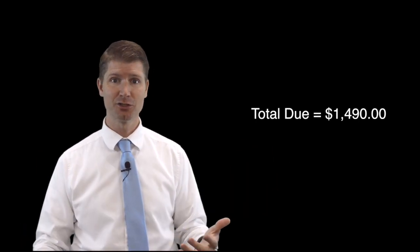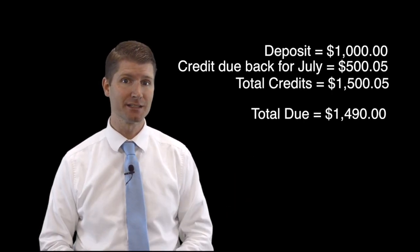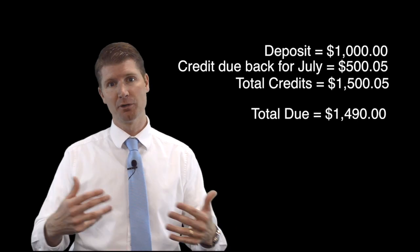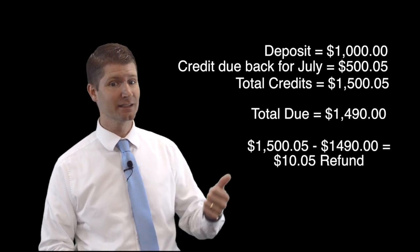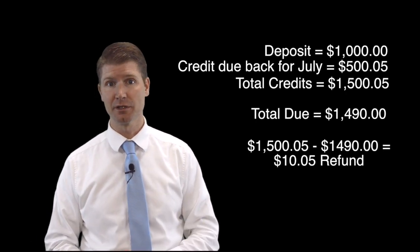Now, we're going to start subtracting out your deposit. In this situation, let's say your deposit's $1,000. So that's going to lower the amount still due to $490. And then we'll look at the credit for the proration of the month when we actually rented the property again. So in this example, with the breakdown and everything, you would technically get $10.05 back after all the fees and everything associated with it.